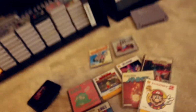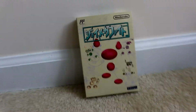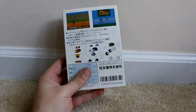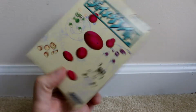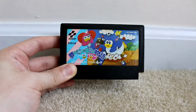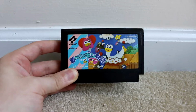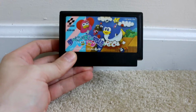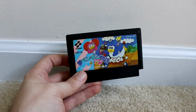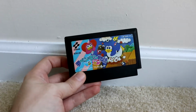Very Japanese. Very silly. Here's a complete in box Joy Mecha Fighter. Pretty much brand spanking new. I was actually kind of surprised at the quality when I received it from Japan. It was pretty good. Here's Yume Penguin Monogatari, which is another classic Konami platformer/shoot 'em up. Oh my god, I can't say enough about it. Highly Japanese. Phenomenal game. Everybody needs to check this game out.